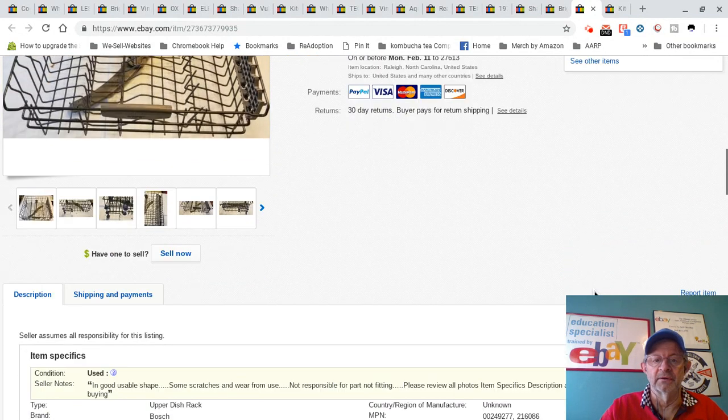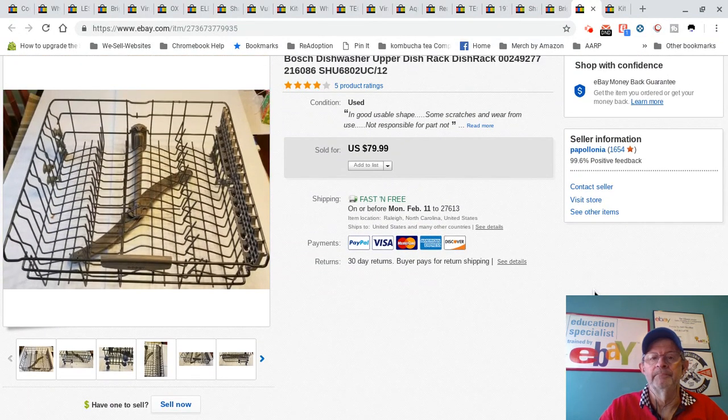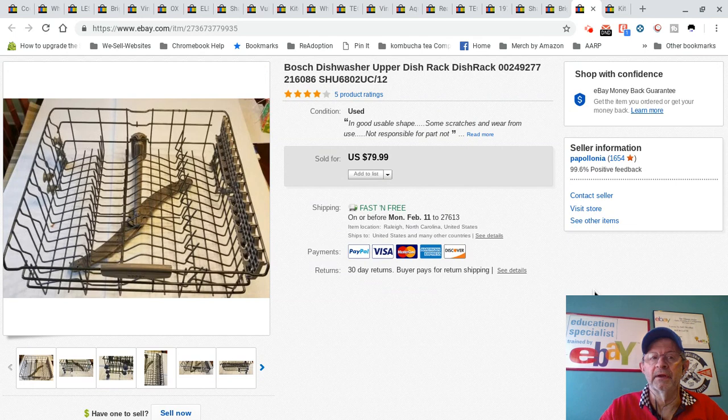I part out other parts off of these dishwashers, but seriously, I could probably just pull these racks out and take the dishwasher right to the dump at that point. There are other parts I sell, but I make the most money off of these racks.